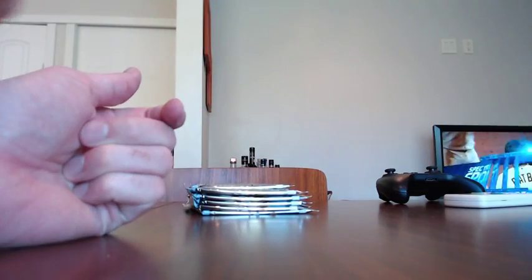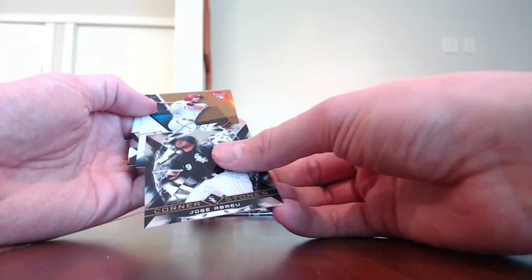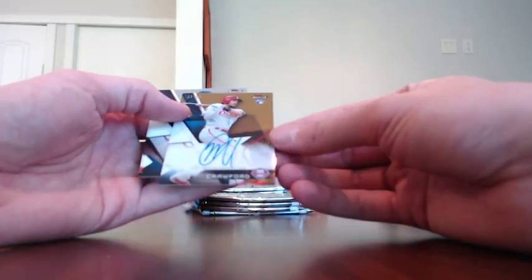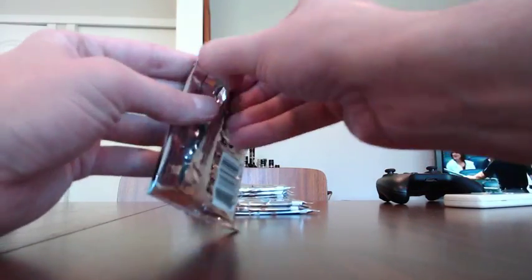Craig Kimbrel. Harrison just hit a 3-run double. Getting a little revenge on the Dodgers for last night. Jose Abreu. And then this might be a gold auto. It is J.P. Crawford for the Phillies. This is number 26 out of 50. So that is our lowest numbered auto we've gotten in the case, or in both cases.